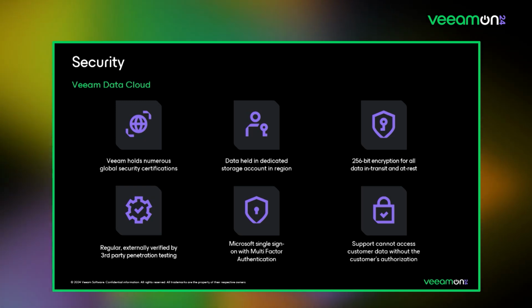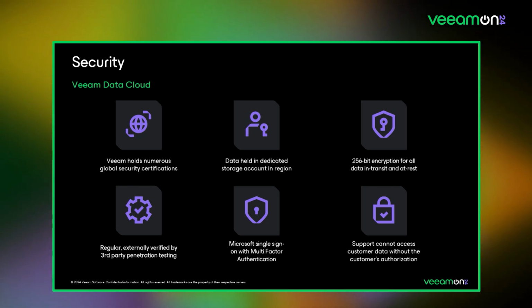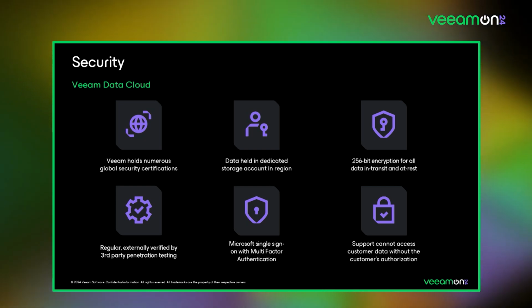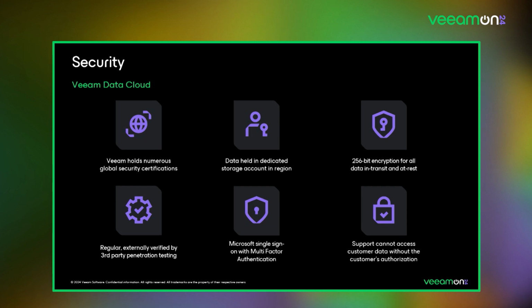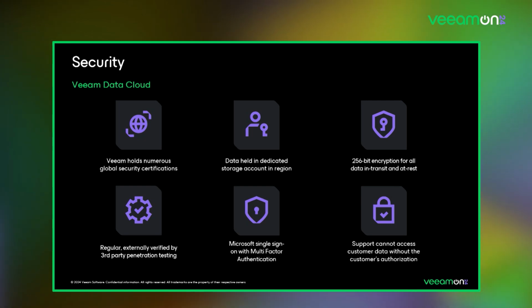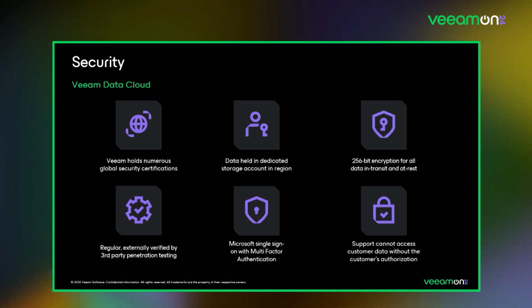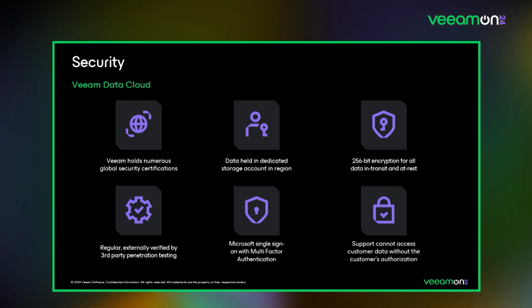You can also have the confidence that your data is encrypted, not only in transit, but also at rest within the backup service. We also do regular penetration testing through a third party within our systems to make sure that it is secure. We also leverage multi-factor authentication within the system as an added layer of security. And something that's important to keep in mind is that the Veeam support team cannot access your data without your explicit authorization for them to help you with support issues.